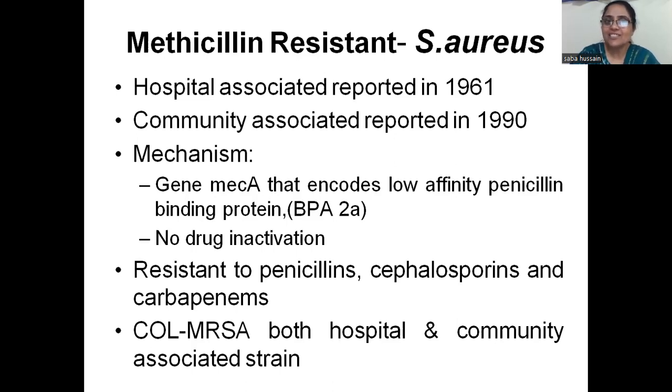Later on, in 1961, methicillin-resistant organisms were also reported, and these cases were reported in hospitals. Later on, community-associated cases were also reported, in 1990. That means from the 40s, when penicillin became ineffective, methicillin was given. Then methicillin-resistant organisms also came up, hospital-associated ones reported in 1961, while community-associated were reported in 1990.